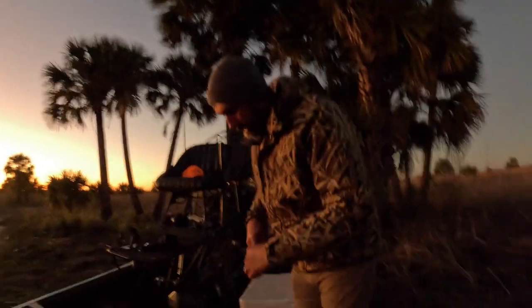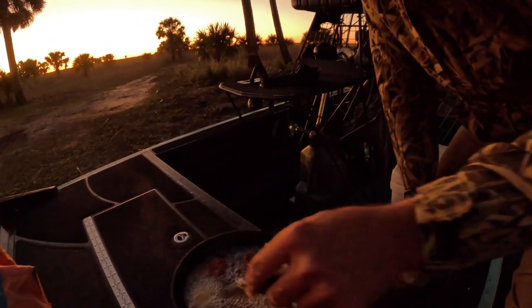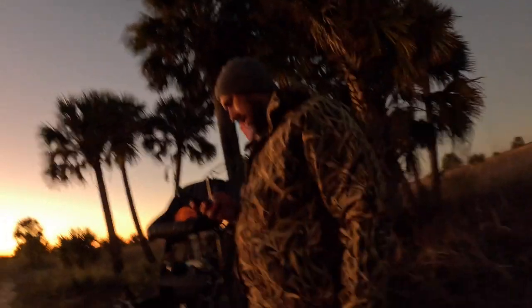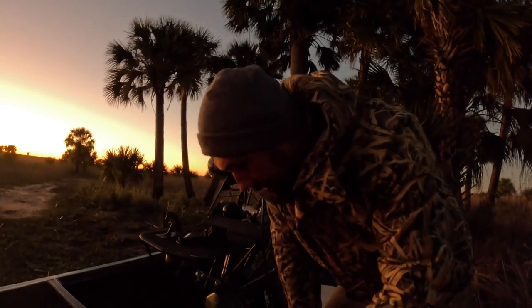Alright, check them out over here. Are they getting brown? Let's see. Oh, yeah. Look at that. Don't want to overdo these. We're just flipping them over. Wait, look, that one is golden brown. Those three aren't ready yet. Batter balls. Let's see.